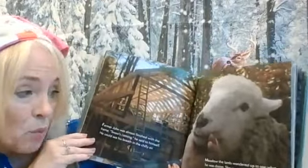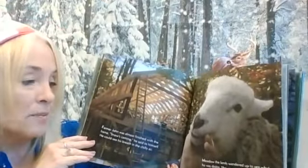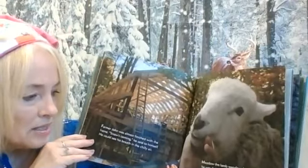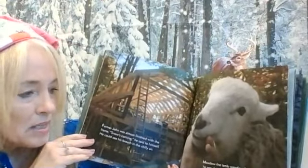Meadow the lamb wandered up to see what he was doing. She gave a soft baa when she saw him. Don't worry, little one, he said. I'm making something to keep you warm all winter.